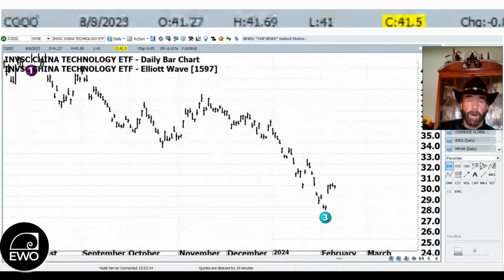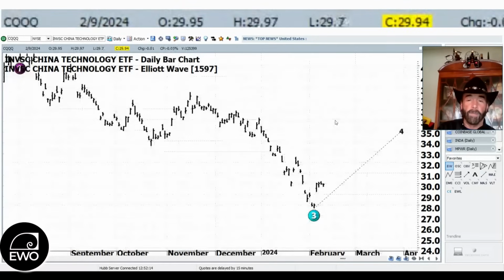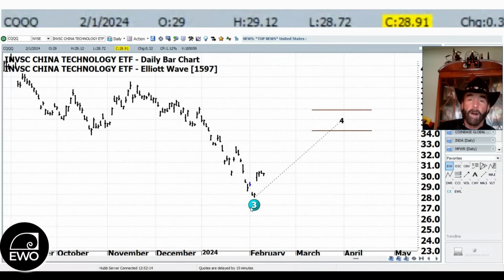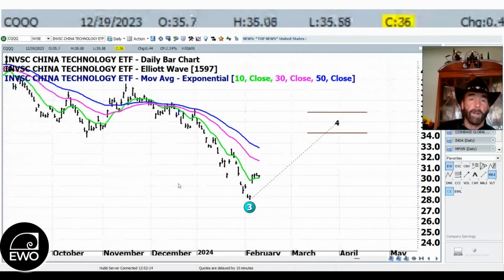And another area, if you didn't want an individual stock, that I think same type of scenario here is the CQQQ, which is the China Technology ETF. Again, it was a wave 3 to the downside, just like XPEV. But at some point, we're going to get that wave 4 corrective move. And with such a big move to the downside here, it's kind of a low risk, decent potential reward type of a scenario for speculative money.